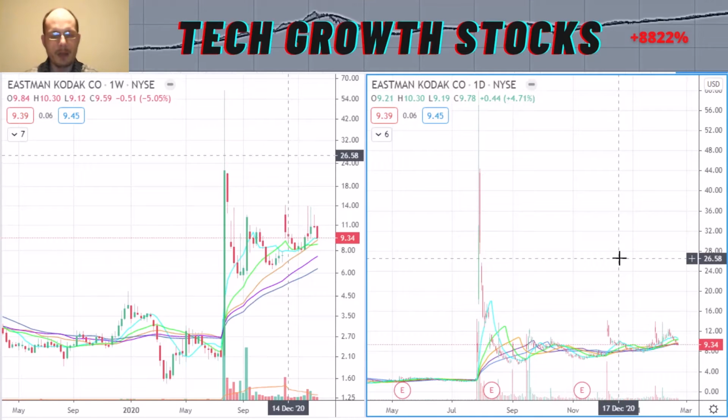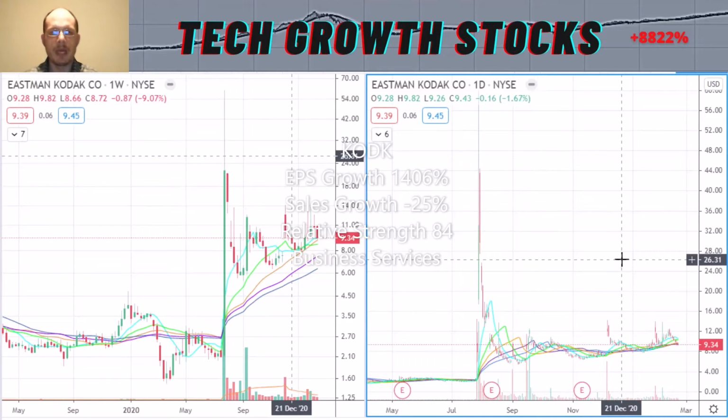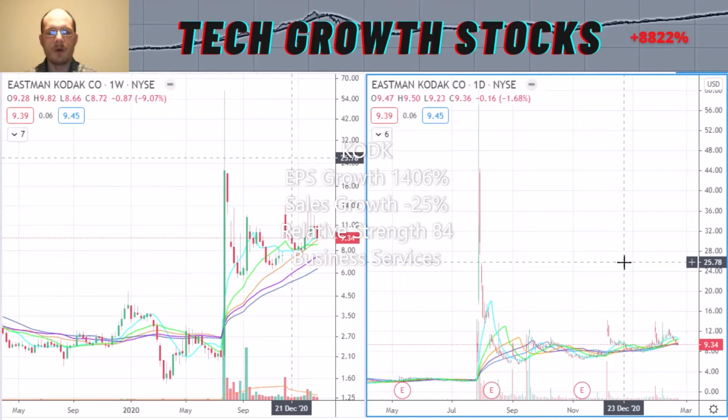When we look at the growth characteristics, the EPS growth is super strong with 1,406%. The sales growth is a little bit sluggish with minus 25%. But the relative strength rating is okay with 84. So I think Eastman Kodak is also a good 3D printer stock for 2021. Okay, so that was it for Eastman Kodak.